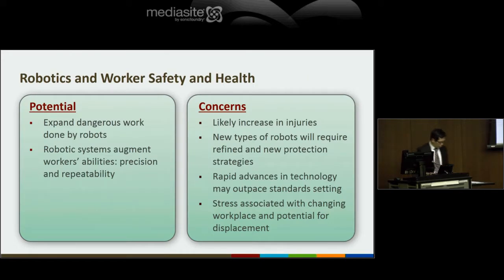For robotics and worker safety and health, emerging industrial robotics technology will bring both potential and concerns in worker safety and health. Robots improve the quality of workers' lives by taking over tedious, dangerous, and dirty jobs that are fatiguing or less safe for humans to perform. We will see some examples of robots replacing dangerous tasks for human workers in the next few slides, but we still have some concerns, including that the use of robots is likely to increase injuries, new types of injuries for human workers. And new types of robots will bring some kinds of hazards.